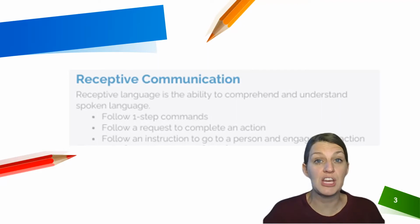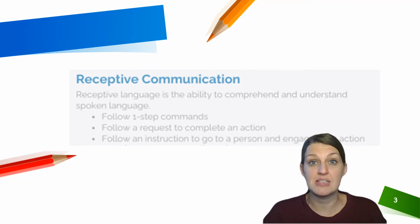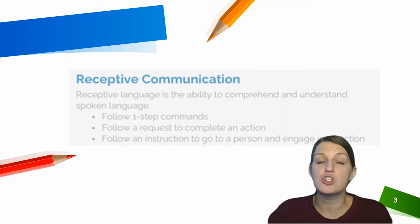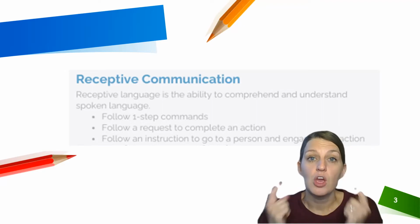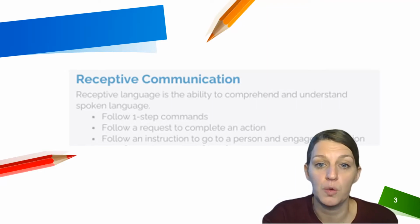So receptive communication is a very broad category. It's going to start with these very basic skills, and then it's going to expand as they can do one-step commands. Okay, now we're going to work on two-step commands. Once they can follow those basic actions of, clap your hands, then we're going to expand to more meaningful things like brush your teeth. But in order to be able to do more advanced skills, you have to be able to listen and understand what's being communicated to you.